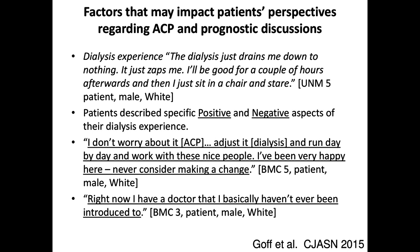There was additional feedback that I thought it would be important to note for both clinical practice as well as science. We found that patients reported their own dialysis experiences and that these dialysis experiences would influence how active they were in their care. One patient described the dialysis experience as, "The dialysis just drains me down to nothing. It just zaps me. I'll be good for a couple of hours afterward, and then I just sit in the chair and stare."